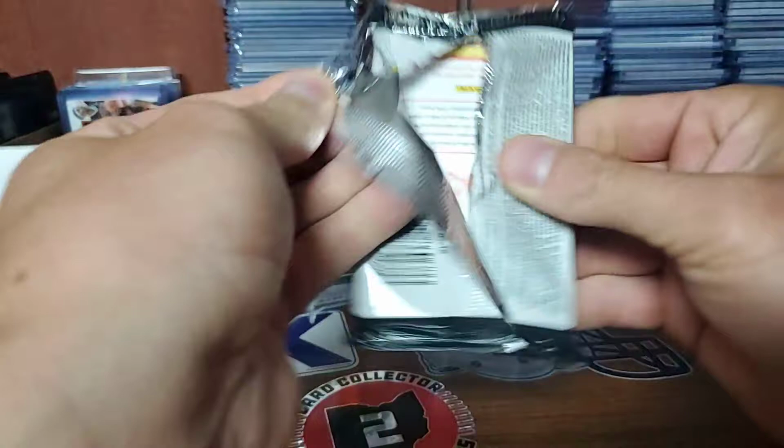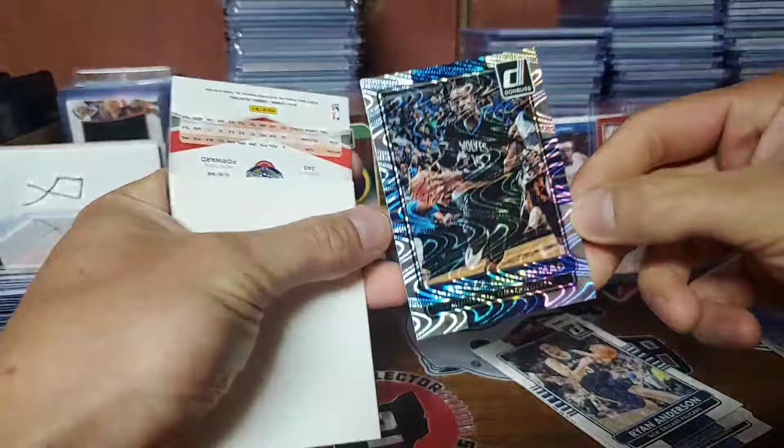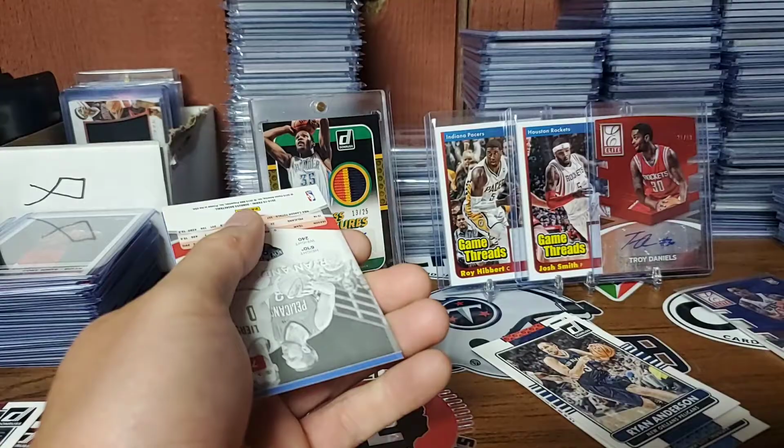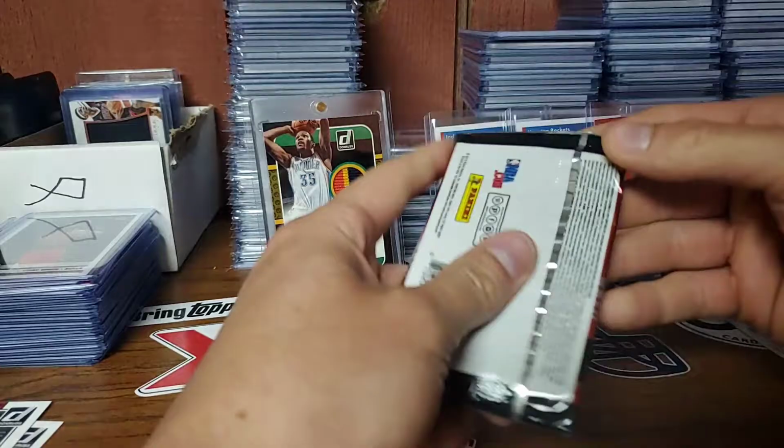Feels like a dummy in here. Maybe it's the other relic. Kevin Durant. And Shabazz Muhammad. God, they're sweet cards. I'd just love to get like a Kobe one of those or something. Even like the LeBron. Ryan Anderson. Kyle Anderson. It's like a rhyming box. Yeah, how many cards are in here? 8 cards per pack. What, 24 packs or something?